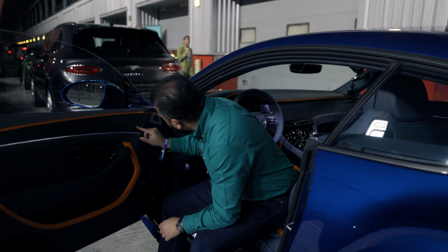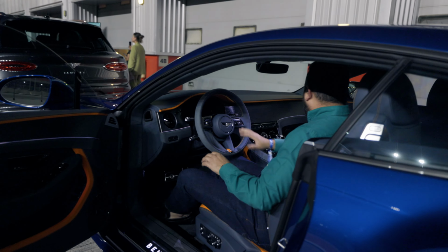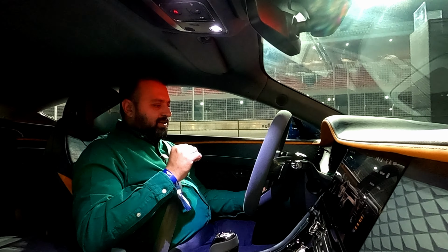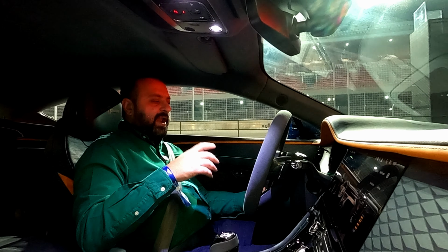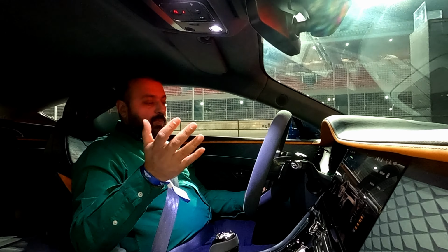But then when you look at it, it's got another shape going on. Oh, this is crazy. Absolutely brilliant. I am excited to drive this car. I've always loved the Continental GT and the Flying Spur. And I've always loved the W12 under that, the twin turbo W12.